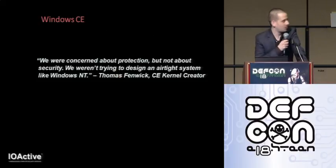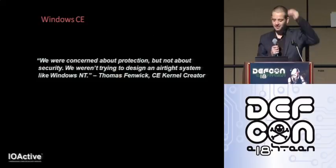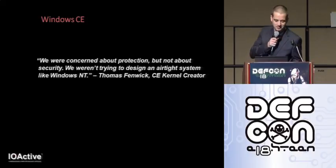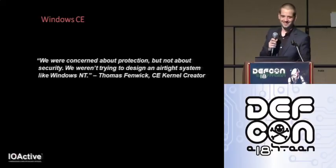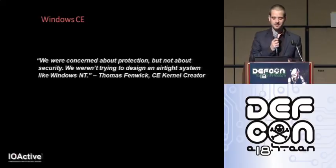So, in my opinion, a presentation shouldn't really be a full-blown technical tutorial. So I'm going to be following up later with a white paper that goes into more technical details. But rather than digging deep into the ins and outs of Windows CE internals, I will sum up the security hurdles I faced with this quote: "We were concerned about protection, but not about security. We weren't trying to design an airtight system like Windows NT." And this was from Thomas Fenwick, the guy who actually created the Windows CE kernel.